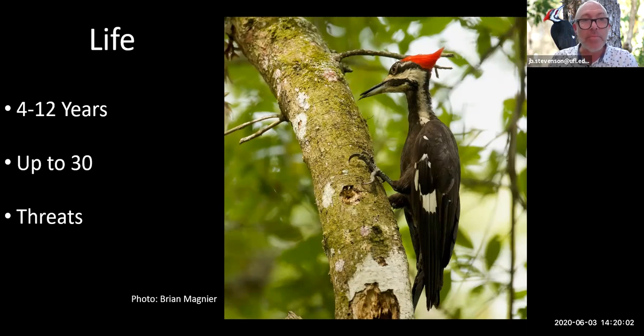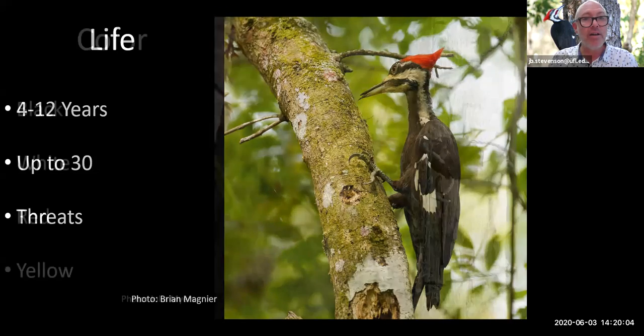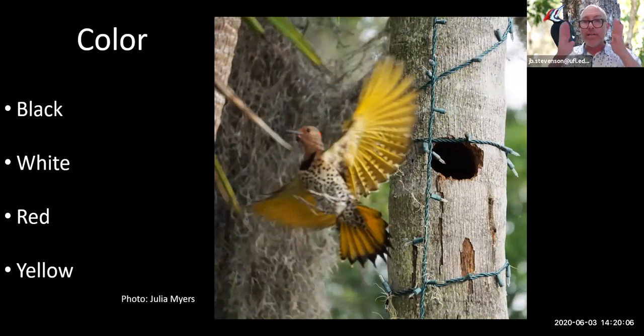Let's move on to something nice, like the color of these birds. As mentioned before, generally speaking, it's bold patterning of black, white, and red. Occasionally some yellow thrown in here and there. Our wonderful co-host today, Julia, had this drama unfold in her yard. We'll discuss that a little bit later.